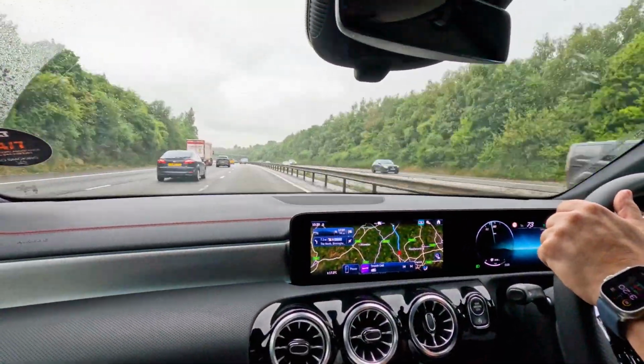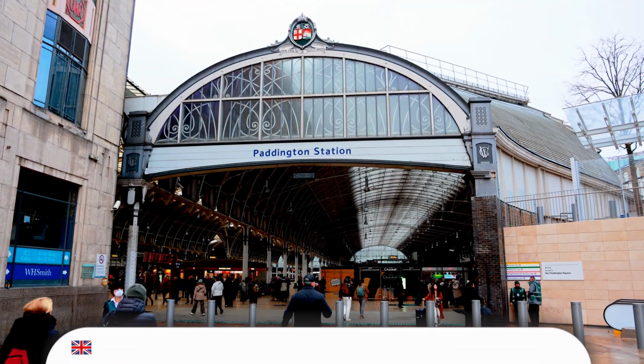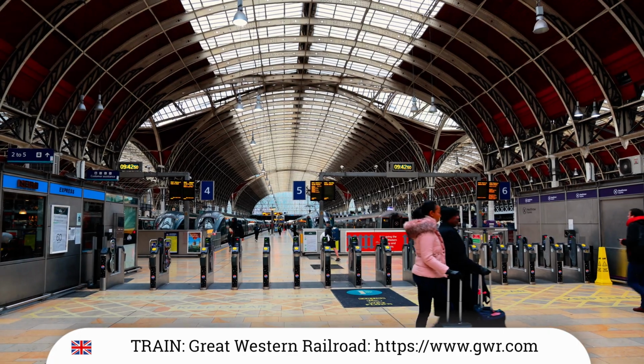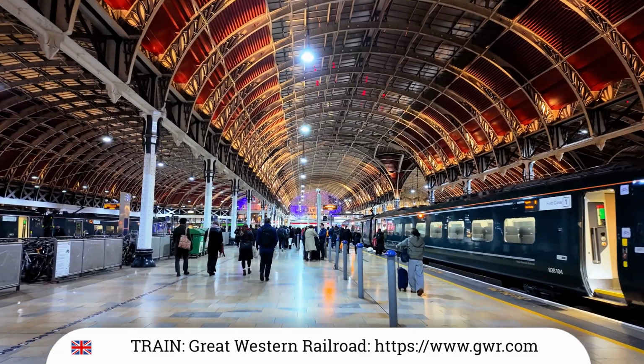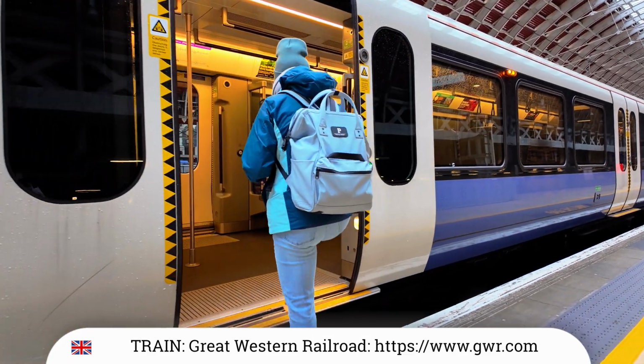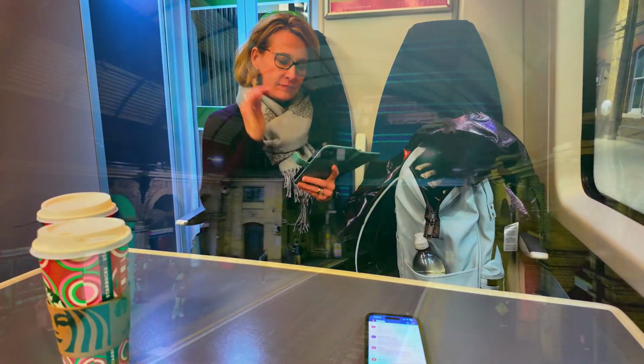Of course, you don't have to drive. You can take a bus here from many locations, or you can take a train. Now, I do prefer the train as it's pretty easy, it's affordable, and actually it's very comfortable. We caught the train from London's Paddington station, and it took less than an hour to get here.